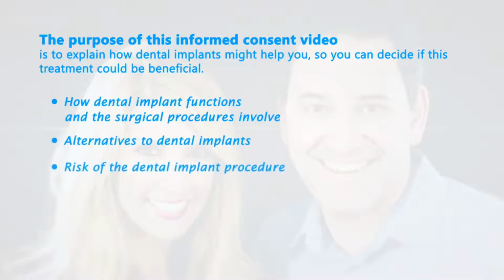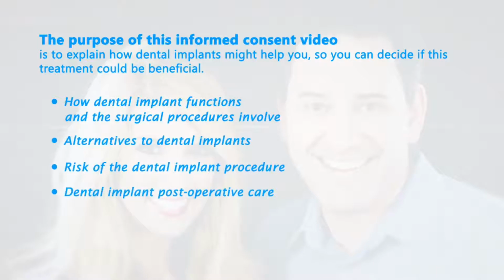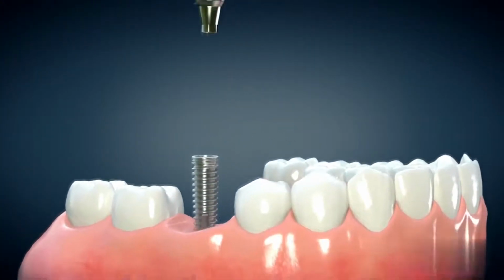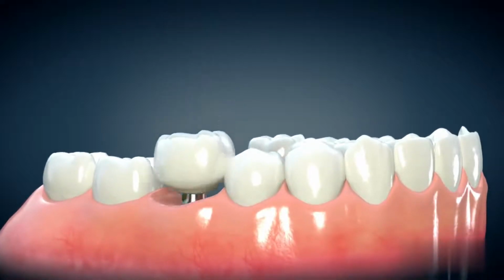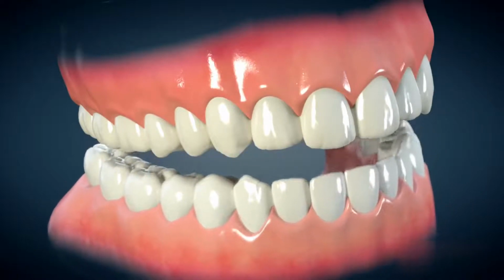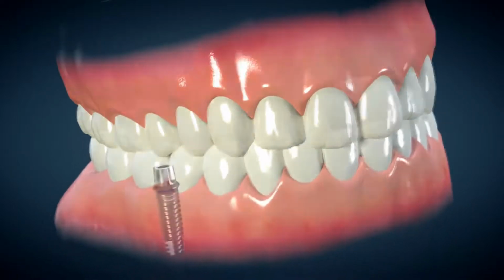No surgery is completely risk-free, so we will look at potential risks as well as the procedure for looking after your dental implants immediately after surgery. We'll begin with explaining how a dental implant functions. So what exactly are dental implants? Dental implants are a different way of replacing lost teeth, as they are fixed in your jawbone so they function more like a natural tooth.